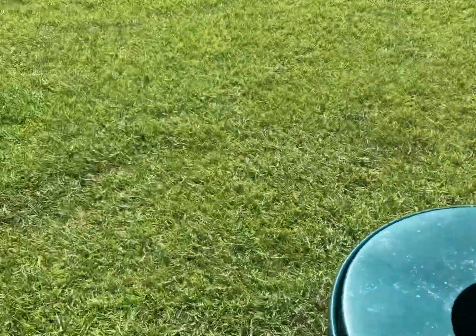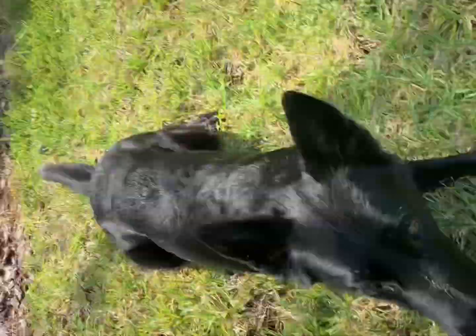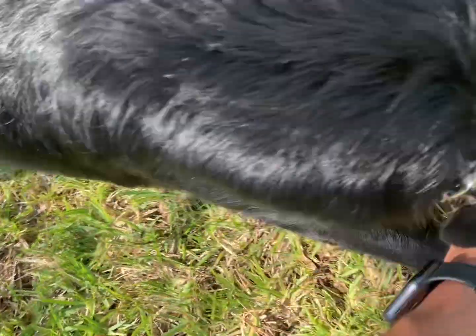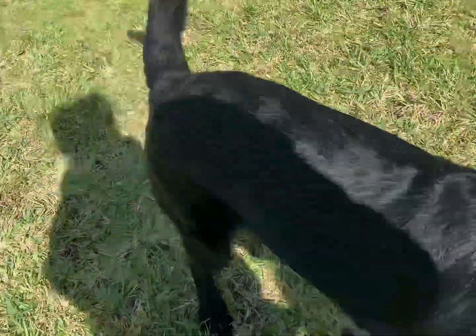Get around some garbage and stuff with different smells. And honestly, I'm not too worried about if she sees where it's at or not. It's just the distractions of the smells that I'm worried about. Because with that, that'll make her forget about actually where it's at. It's actually the smells that's gonna get her, not so much of remembering where it's at. So, go find it. Find it.